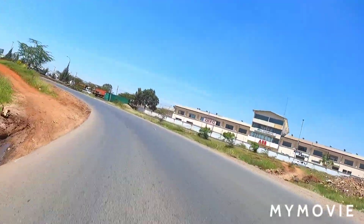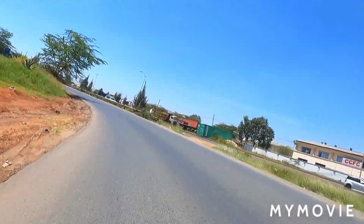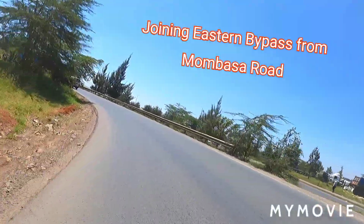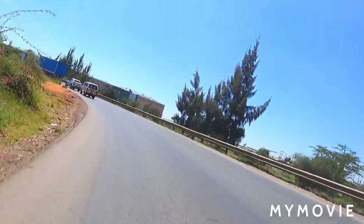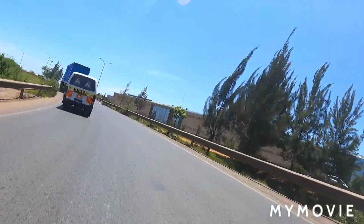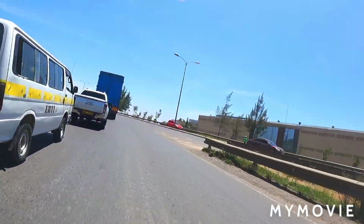So today I'm going to take you around Eastern Bypass going all the way to Outer Ring Road. You're going to see how these areas look, what has changed and what has remained the same. If you have never been to these places, I hope you get to see how it looks. You get the view or you get the experience of driving in these roads.